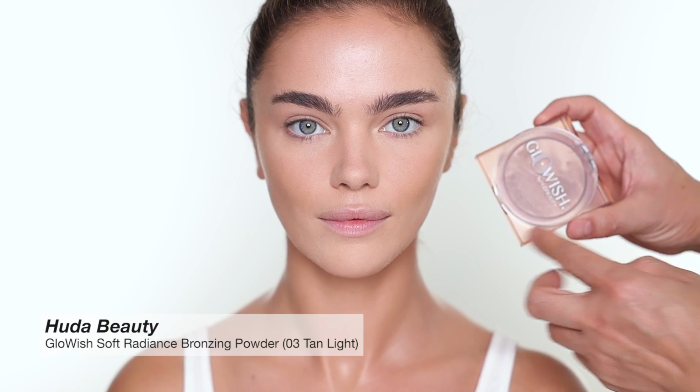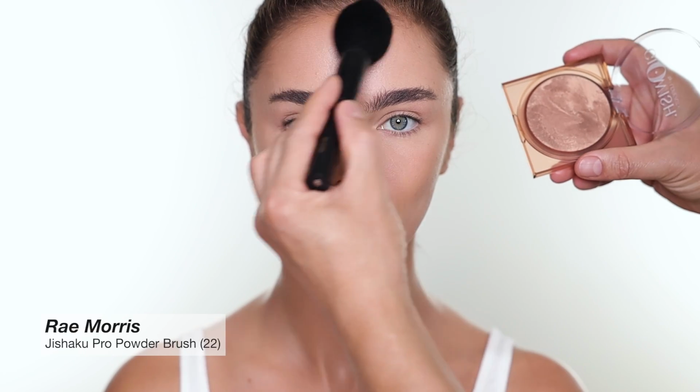For bronzer, I'm going to use the Glow Wish from Huda Beauty as well. This is quite beautiful bronzer. They're very sheer, so you see just a little bit. And I just set where I used the tan tool earlier. She has the same formulation for the blush, and I think it's very nice. You guys should try them as well.